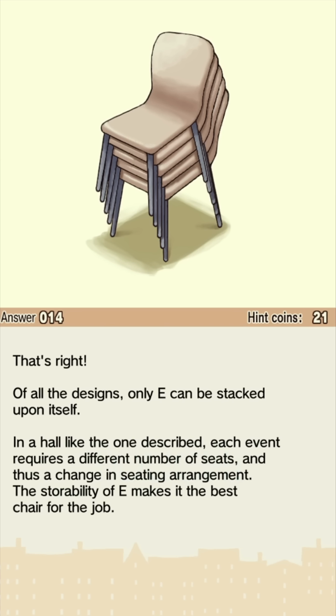Okay. In a hall like the one described, each event requires a different number of seats and thus a change in seating arrangement. The storability of E makes it the best chair for the job.